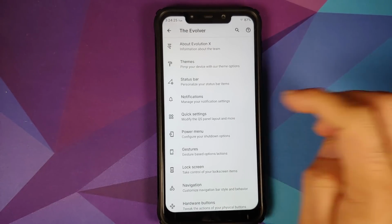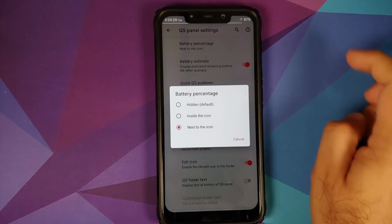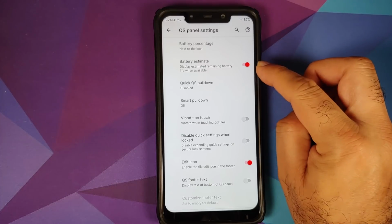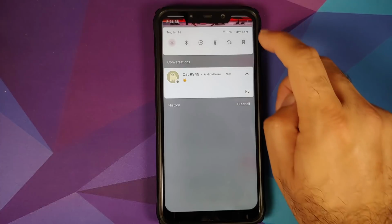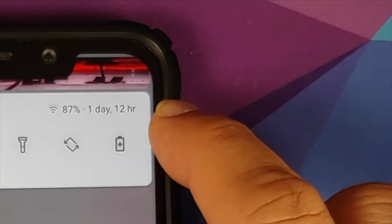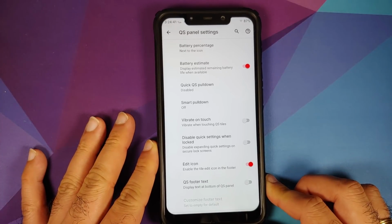Next up, we have customizations for quick settings. So where do you want the battery percentage? You have different options for that. Do you want a battery estimate or not? So as you can see right now, as soon as I access my quick settings, it tells me 1 day and 12 hours. So this is the battery estimate which they are talking about.